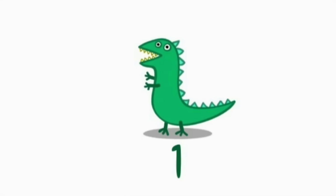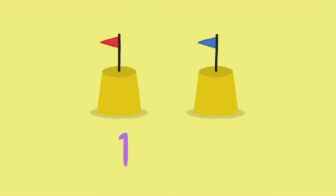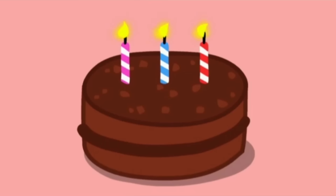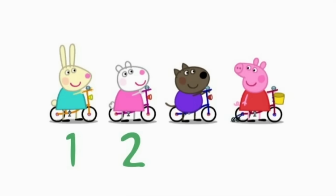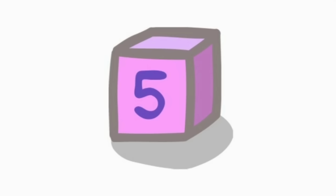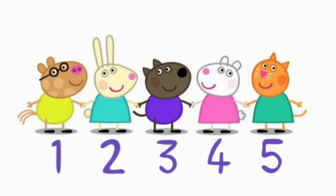One. One dinosaur. Two. One, two. Two sandcastles. Three. One, two, three. Three candles. Four. One, two, three, four. Four bicycles. Five. One, two, three, four, five.